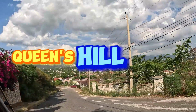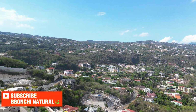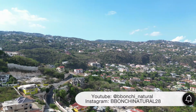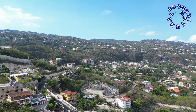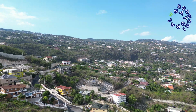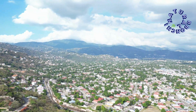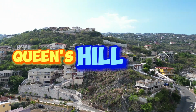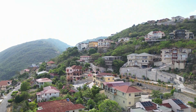Remember, this is Queen's Hill. This is Queen's Hill. Honestly, this location is extremely beautiful, man. From here, you can see the whole Kingston.